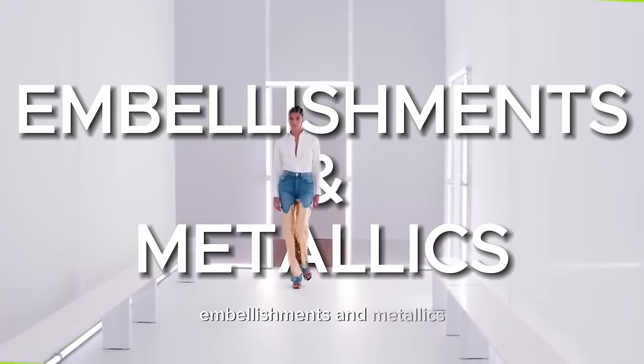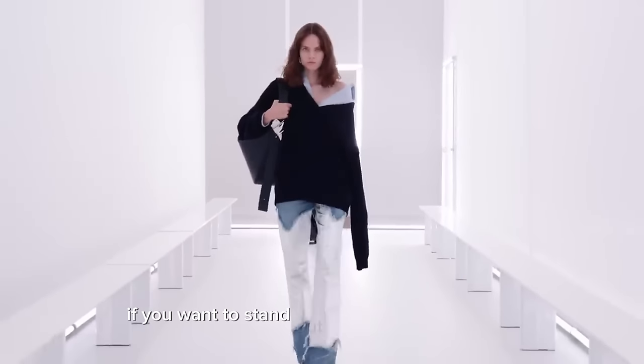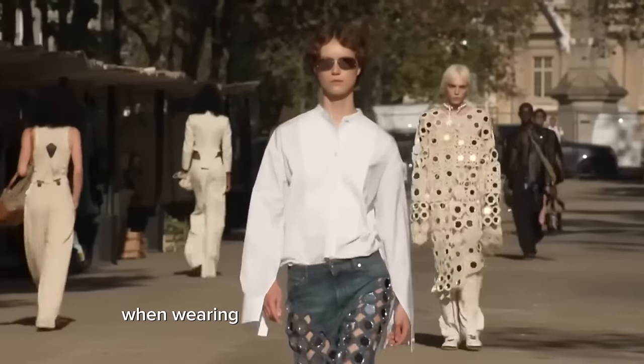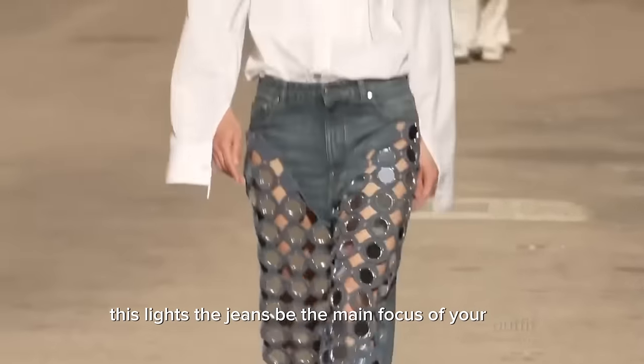Embellishments and metallics. Next, we see jeans with decorations and shiny materials. If you want to stand out, these jeans are perfect. They might have metal pieces or shiny patches. When wearing them, it's best to wear simple tops. This lets the jeans be the main focus of your outfit.